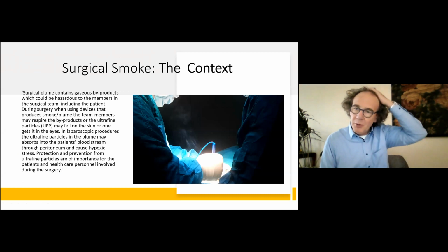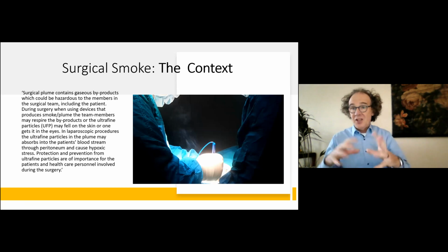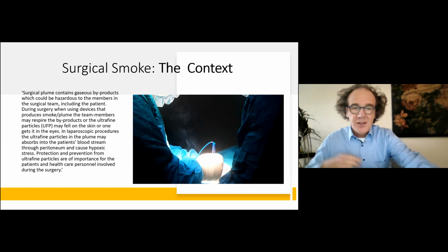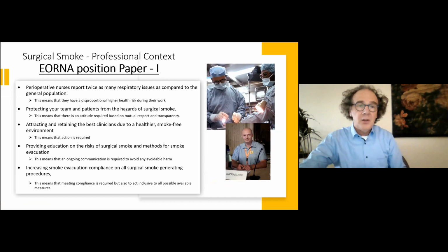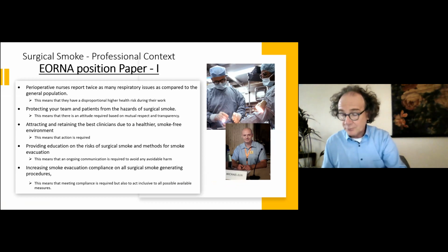And surgical smoke seems to a lot of nurses a very small area, because it's only an operation. But there are so many operations going on at the moment, and the nurses are the ones who are constantly in that room. Then they face a lot of this smoke. So this is a big issue for the EORNA, and they created a very clear position paper on this.